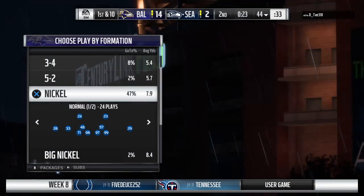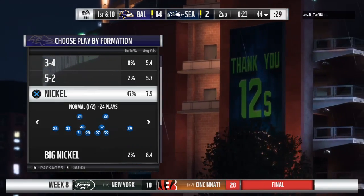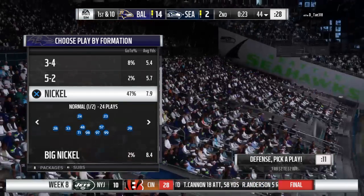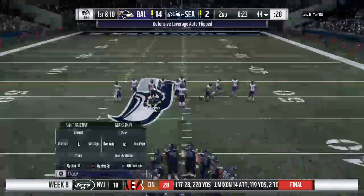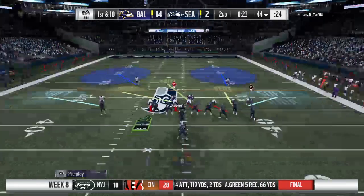And this is one of the risks you run when you attempt a long field goal. If you miss, the defense takes over at the spot of the placement. So now they've got a chance to get one more drive in before halftime. So good starting field position for him here as they come up 1st and 10.